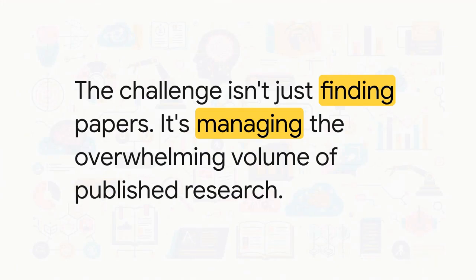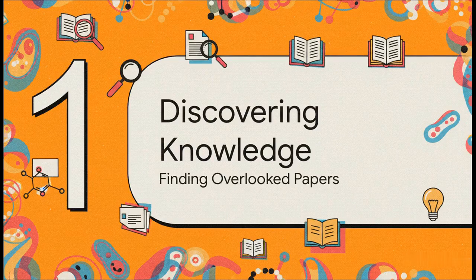The problem isn't a lack of information anymore. A simple keyword search can dump thousands of results on your lap. But then what? The real challenge is making sense of it all. And that's exactly where AI comes in. Not just as a fancier search engine, but as an intelligent partner to help you manage and actually understand this flood of knowledge.